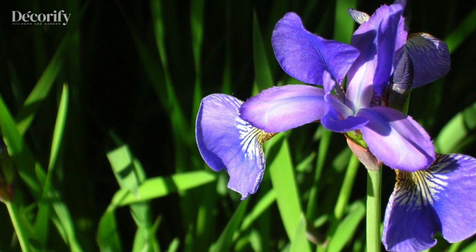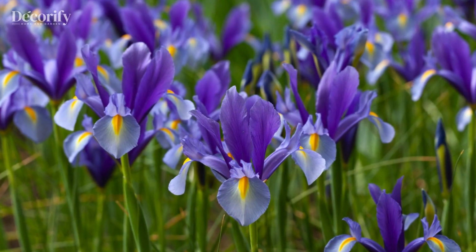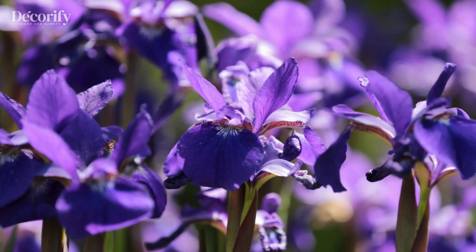Plant them in sunny, well-drained spots. Their rhizomes prefer to be close to the surface, and they don't like soggy soil. Hardy in zones 3 to 9.